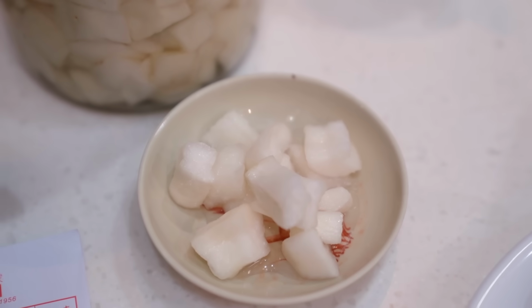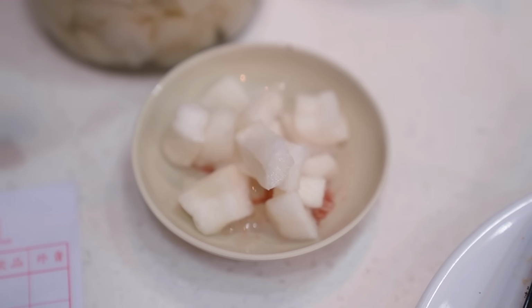One thing that you also have to try when you're here is the jar of pickled radish. You've got to try that as well. It's very good. I'm super partial to anything that's super vinegary and tart.